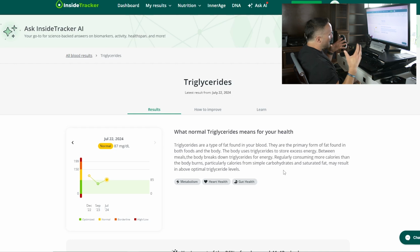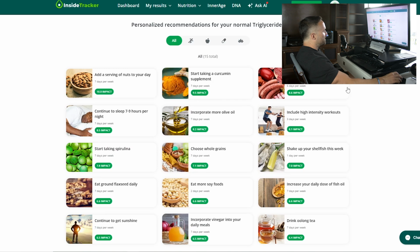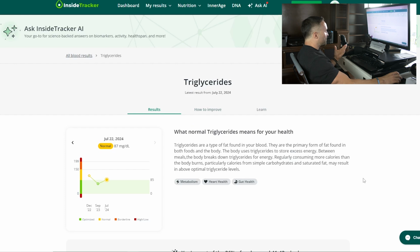Triglycerides is looking at how much triacylglycerides are in the blood between your different forms of blood lipids. And so typically, if these are at an optimal level, it indicates good metabolic health. Now, what's cool about this is you can go to the results, what they mean for you. Also, you can click on how to improve. And then they give you all these things that you can do. So add a serving of nuts to your day, sleep 7 to 9 hours, olive oil, workouts. So all these things are referenced in scientific studies that may improve triglycerides.